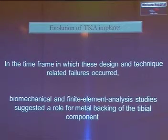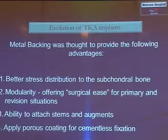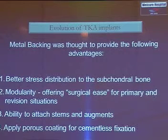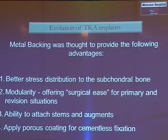And in the same time frame that this was happening, this paper came out by Bartel and Insol. This paper, gentlemen, was instrumental in giving the push to the metal back theory or the modular concept. Bartel and Insol did a finite element analysis study. Remember, it was not a clinical study, it was just a finite element computer simulation study in which they showed that if the tibial component, the plastic, was thin and the subchondral bone was osteoporotic, then the plastic would bend. And because the plastic would bend, it would lead to early loosening.